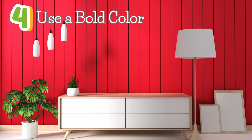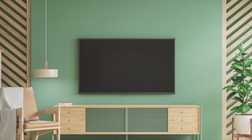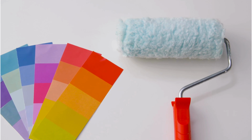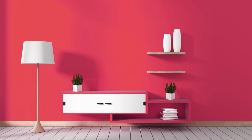4. If you want an eye-catching home theater, then a bold paint color, such as red or mint green, will make your TV take center stage. But it's important that you understand what colors work well with red and how it can affect your interior space, because red is one of the boldest and brightest statement-making colors.